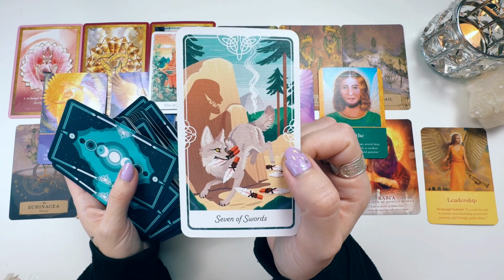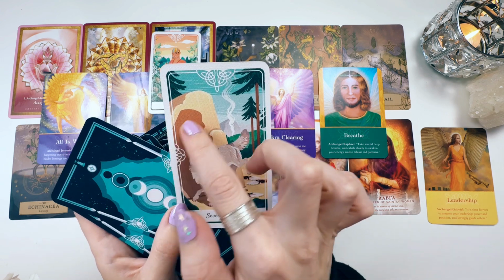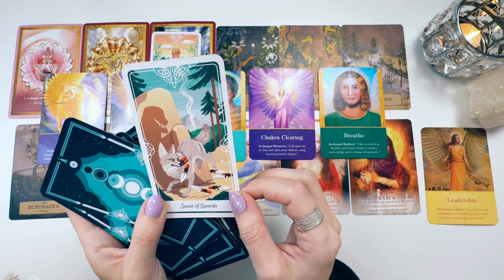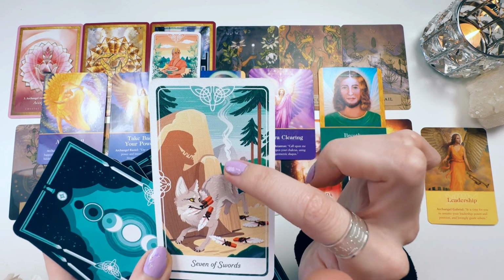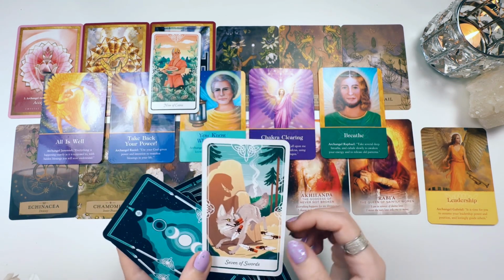Seven of Swords, talk about the shadow, right? Like there's light and dark here. We can see the shadow and the monster in the shadow. So this is smoking it out. They said, look at the smoke signals or the smoke rising in the background, and they gave me the word smoke signals.